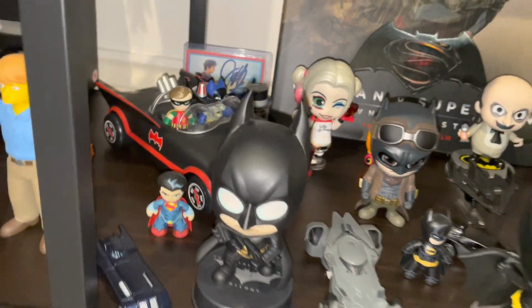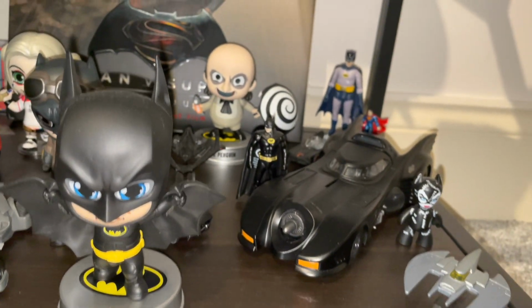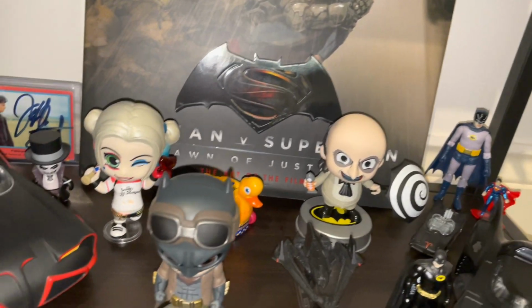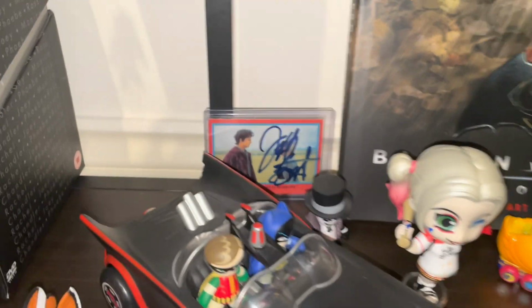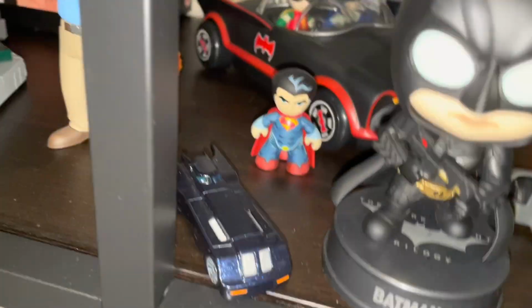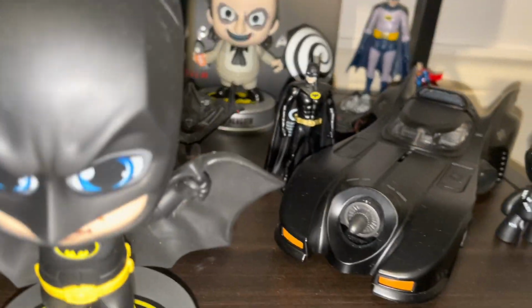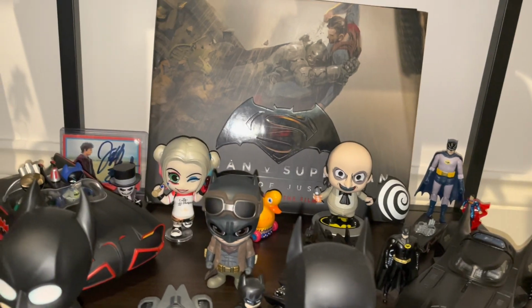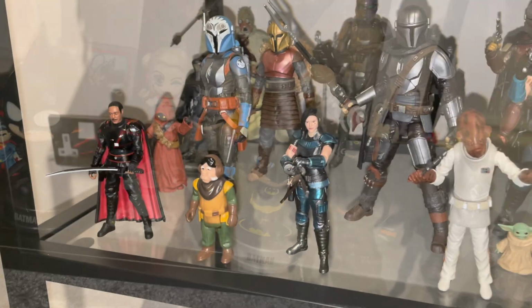Then it goes on to the Batman / Superman / random DC shelf. A lot of these are those Cos Babies by Hot Toys. They're pretty good. They're a bit similar to a Funko Pop. The original Jeff East autograph there from the original movie. Adam West, Tiny Superman, another Tiny Superman. We've got Batmans everywhere. The new Batmobile from the new Batman movie. I've said Batman too many times. Batman. Yeah, this needs displaying properly at some point.